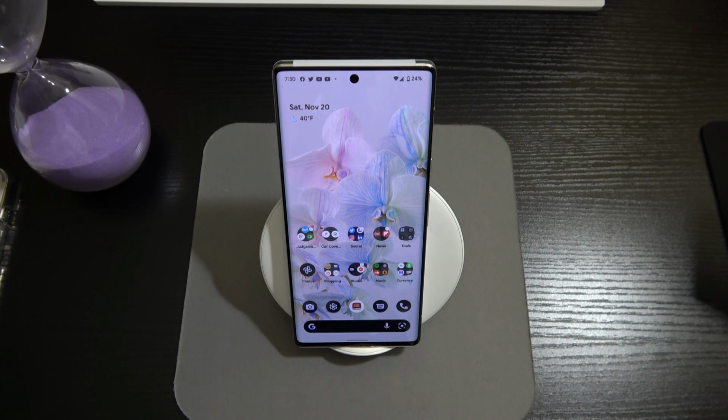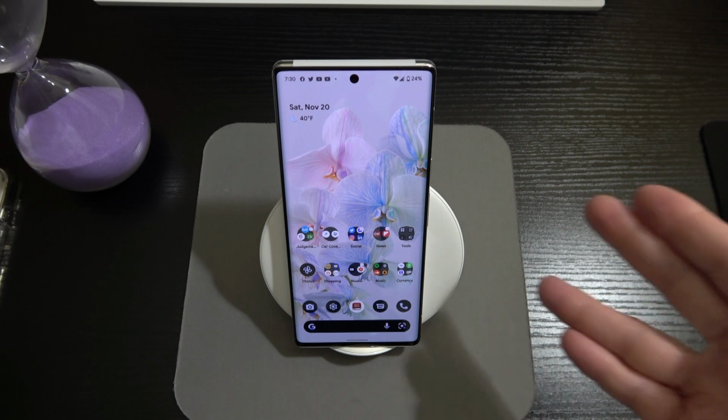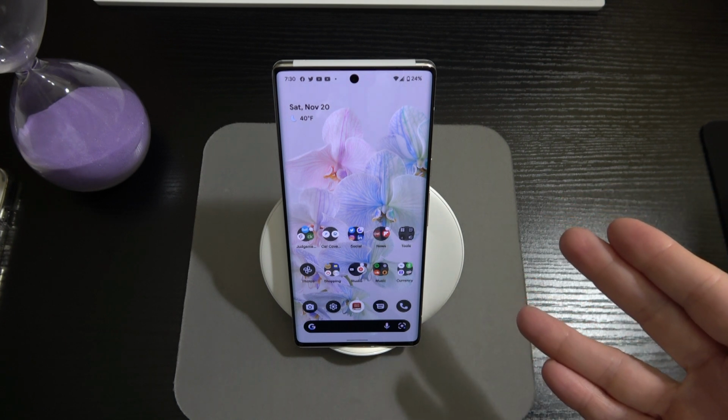You spend your $899 plus taxes, or in my case, $1,000, because I live in Seattle and taxes are 9.5%. Something that costs $950, the taxes are right around $45 to $50. I paid $1,000 for this phone.